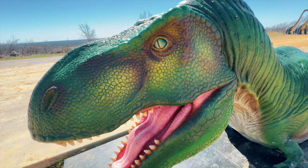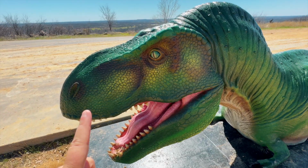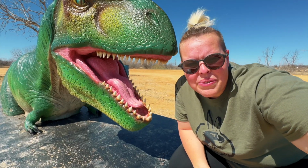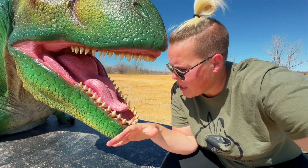We found a T-Rex. This is a Tyrannosaurus, and this is a photo op. They have a couple of different photo ops in the park. This guy's cool. I found 2 more dinosaurs. Oh no! T-Rex is one of the biggest dinosaurs and one of the biggest predators, and he was really scary. But this one is quite small.